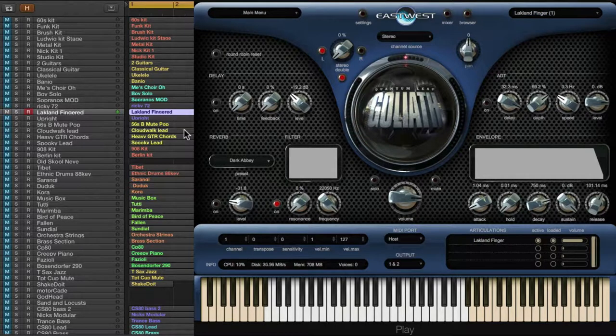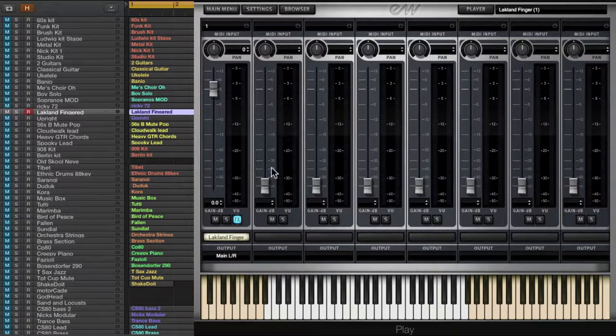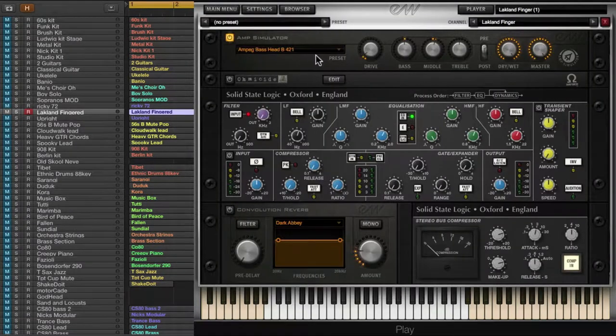What's cool about Lackland basses too is they made 4-string and 5-string basses as well. If I get into the mixer here, you'll see that I'm definitely giving it a little bit of love here. I'll take the amp simulator off. Got so much bottom, it's amazing.